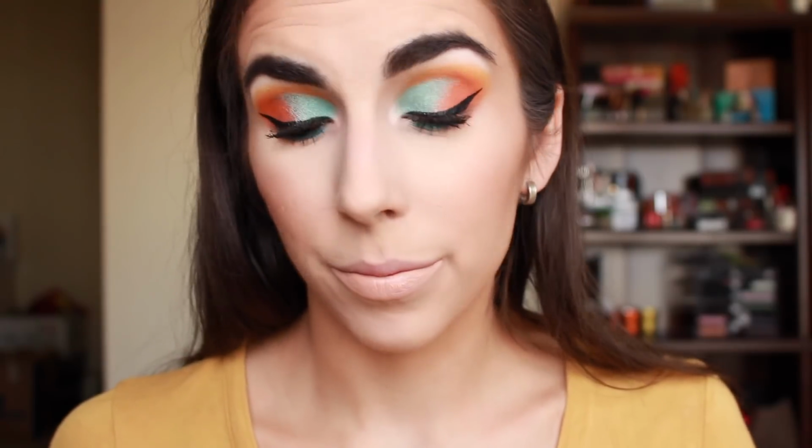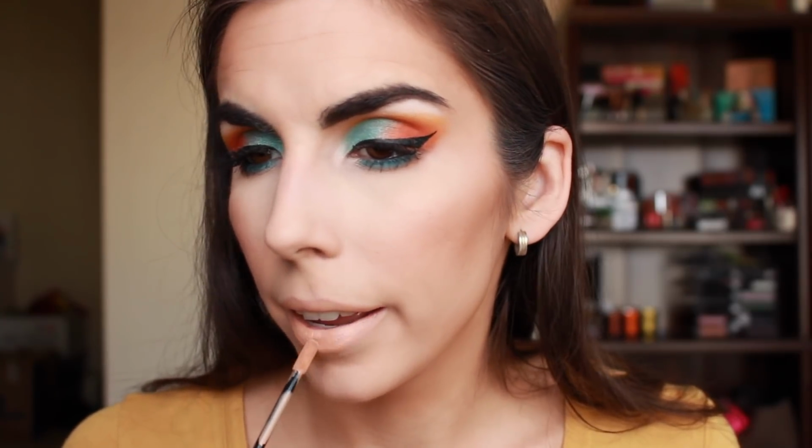Wow, this is like concealer lips. It's a very thin formula. Oh, what do you guys think? I feel like I'm too bright, that's what I think. Alright, so this is definitely concealer lips, but just to give you a review on the product, it's definitely very sheer. And maybe it's just the color, but I'm not too crazy about it.